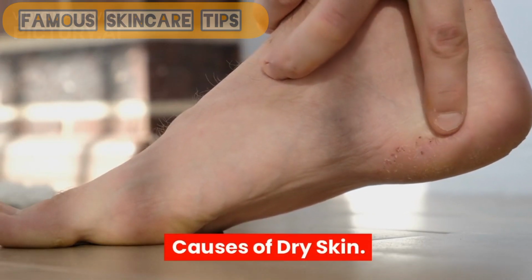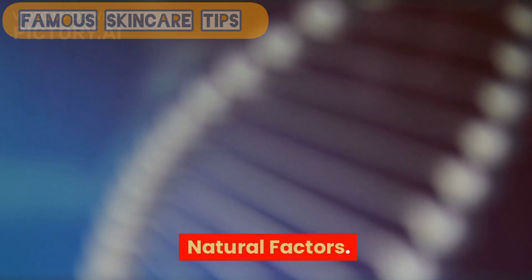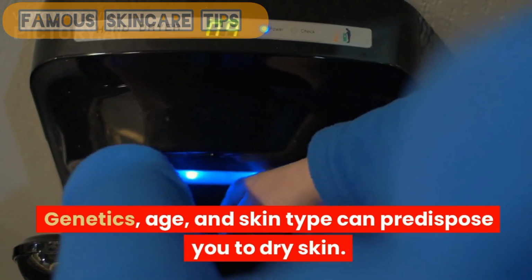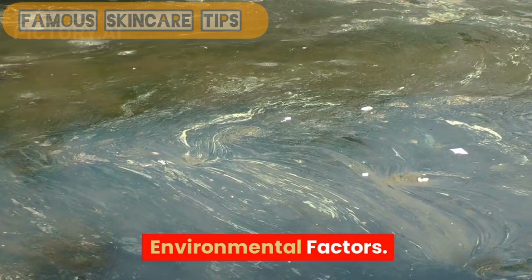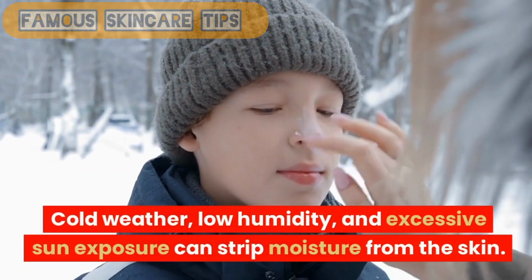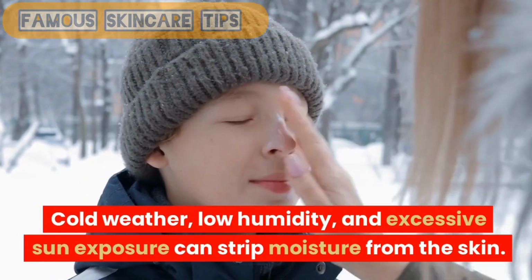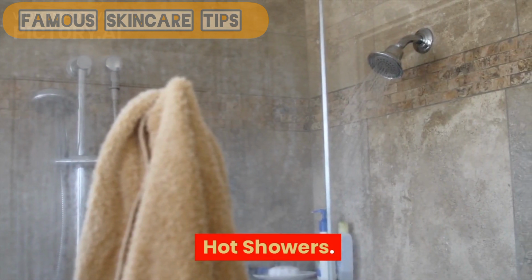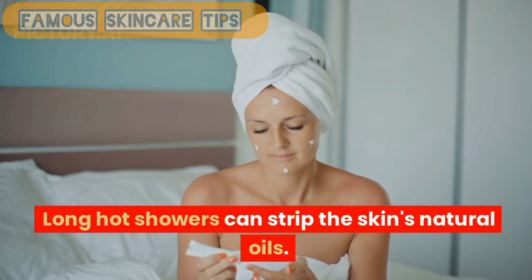Causes of dry skin. Natural factors: genetics, age, and skin type can predispose you to dry skin. Environmental factors: cold weather, low humidity, and excessive sun exposure can strip moisture from the skin. Hot showers. Long hot showers can strip the skin's natural oil.